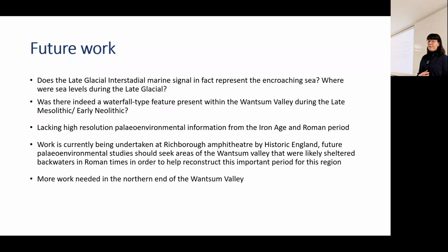We're also lacking high resolution paleoenvironmental information from the Iron Age and Roman periods. And I understand that work is being undertaken at Richborough Amphitheatre by Historic England right now. And they are really interested in trying to find some really high resolution sediments to study in order to reconstruct the paleoenvironment of the Roman period, to try and put the Roman invasion into its environmental context. There's perhaps some areas of backwater that were not affected by erosionary processes that we could explore. And finally, we need to do more work on the northern end of the Wantsum Valley. We're lacking data from that end, and this could help to understand things like this really deep anomalous feature.